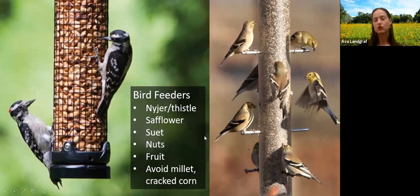The whole sunflower seeds or the safflower seed, I think those are really good options too. They help support more of our birds, like these woodpeckers and the cardinals, blue jays, those birds with a thick bill. And again, they're not as interesting to the house sparrows and starlings. The house sparrows and starlings like the millet seed and the cracked corn. So that's stuff that you want to stay away from, since we don't really want to encourage those invasive species as much.